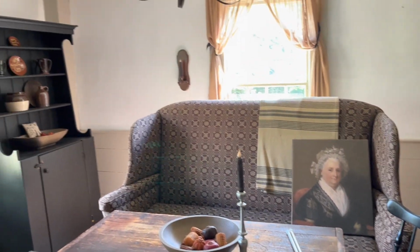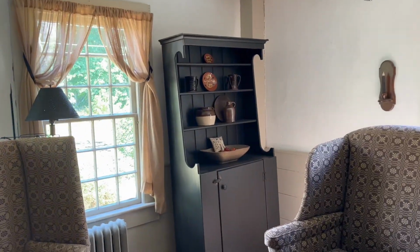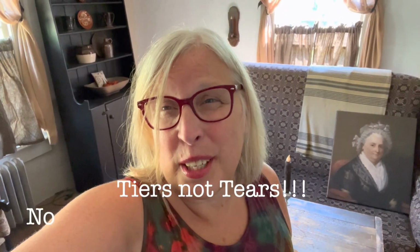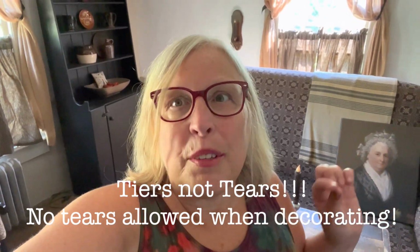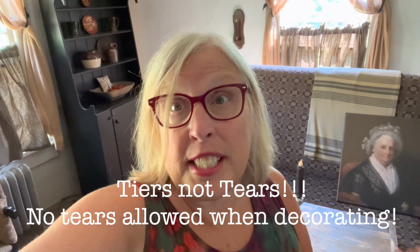The other thing I'm gonna do to start this whole process is put some curtains in the window, so you can see behind me. The curtains are up. Now right away, that adds cozy to a room. There's nothing easier than adding an extra layer of tiers or something to cozy up your room. And it works the other way too. If you want to open up your room and make it more sparse, you take the window treatments off. So that is my number one rule for cozying up a room.